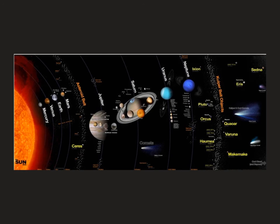Here I found another scheme of our solar system, which is more accurate. What is accurate? Más exacto. Again, here in the asteroid belt, we can see Ceres, which I told you was bigger than many other planetoids. Look, here is an aurora in Saturn, and we can see how big its moons are. Here we can see the belts or rings around Uranus and Neptune. Can you see them? And here in the Kuiper belt, we have all of the objects.